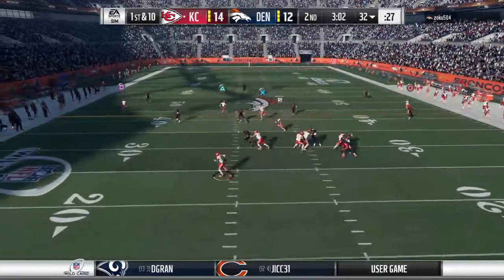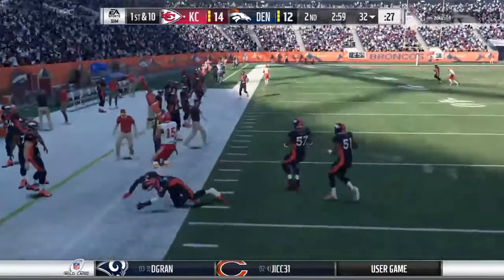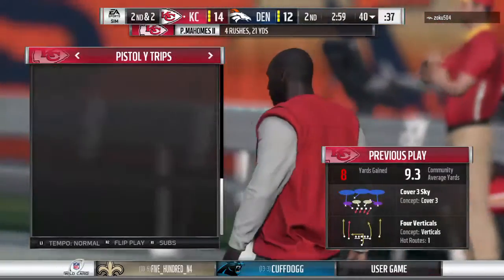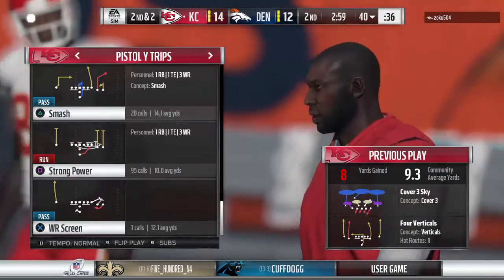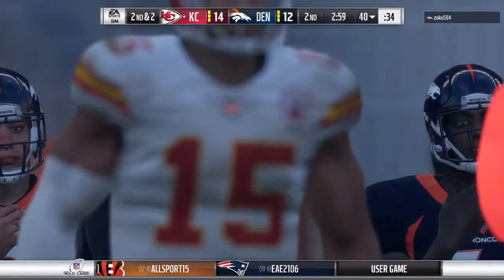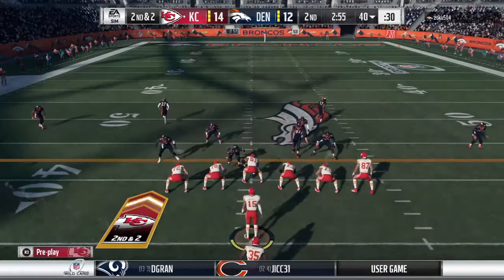Mahomes now on first down. Steps away to his left. Room here to run. And he'll go out of bounds, it looks like, right at the 40. He'll get 8 on the scramble there. It'll be 2nd and a couple. Now, that was not a bad scramble there on first down. He didn't force it, nor did he throw it away. He was able to take off, and now he made it a very manageable 2nd and short.